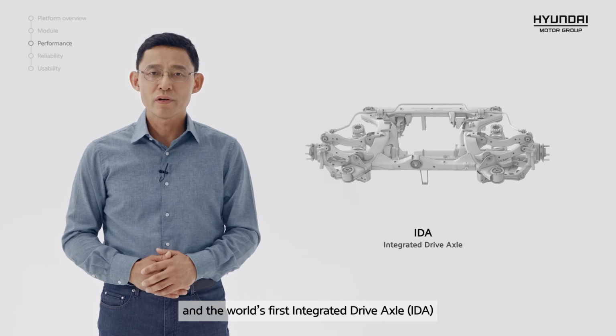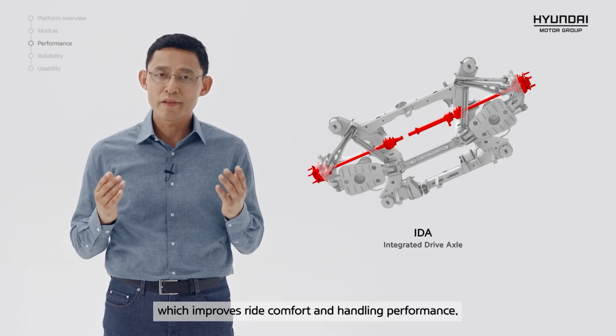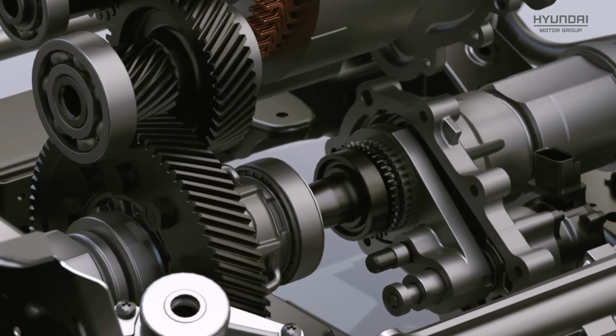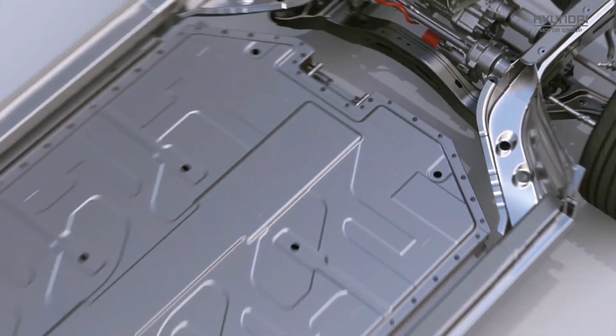Last thing to talk about is power. Since I said this is a rear-wheel drive architecture, the motor in the back is always going to be bigger at 168 kilowatts, and most people have no idea what that is. So let me just tell you in horsepower. It's 225 horsepower and 258 pound-feet of torque in the back.